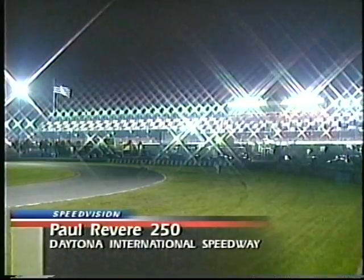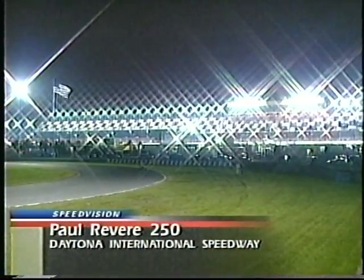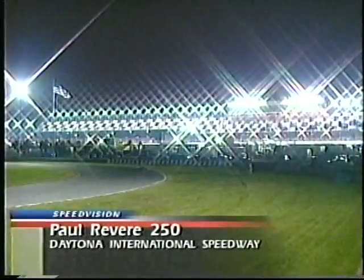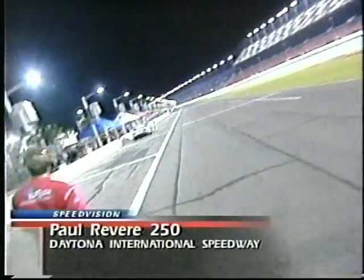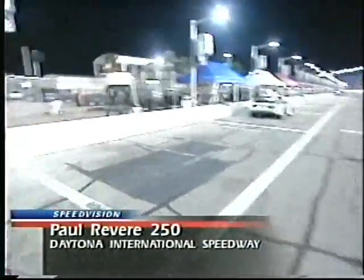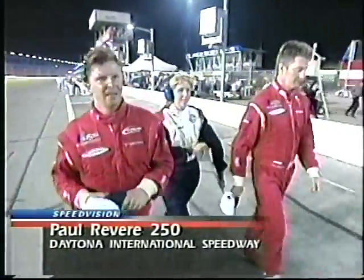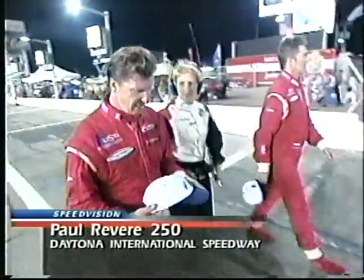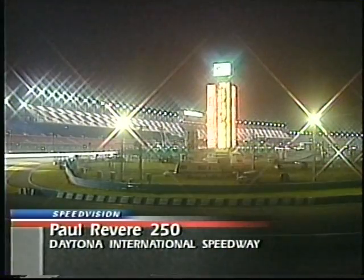All right, we are down to victory circle here for the Paul Revere 250 at Daytona. And this race really lived up to the reputation of the Paul Revere 250 over the years. Bringing up the victory circle podium right now, the overall winners in our Paul Revere 250 in the Dyson number 16 Ford RS. Didier didn't look like such a happy camper. And of course, team owner Rob Dyson is going to jump in as well. Congratulations, guys. Nice job out there. Thank you very much indeed.